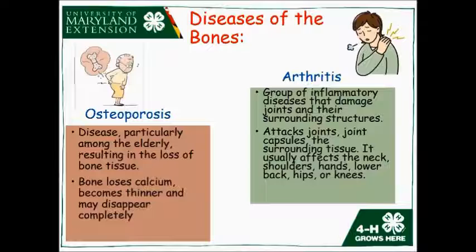Unfortunately, diseases can affect our bones. An example of some of the diseases are shown here. Osteoporosis is the loss of bone tissue. It's pretty common among the elderly. The bone loses calcium and becomes thinner, and in some cases may even disappear entirely.